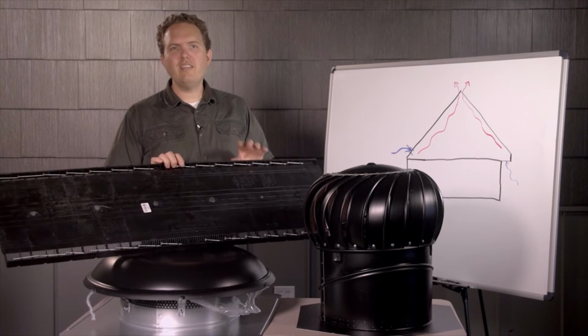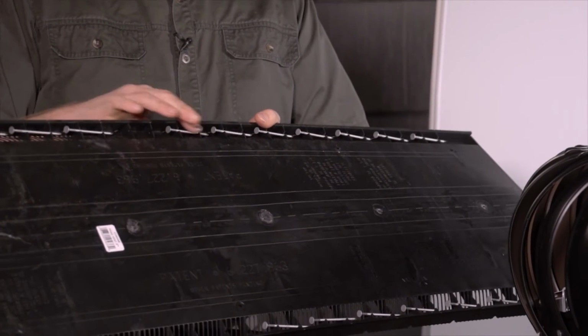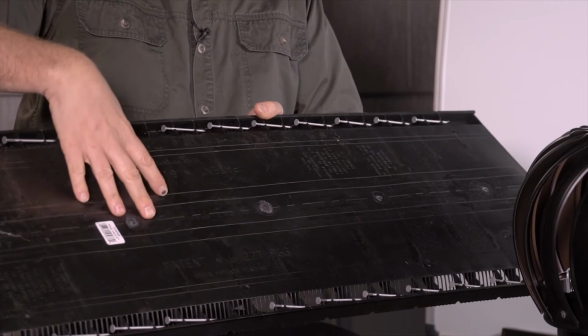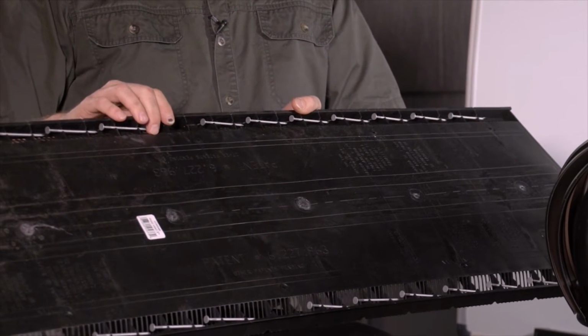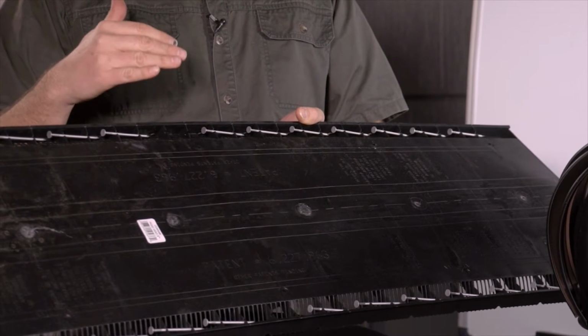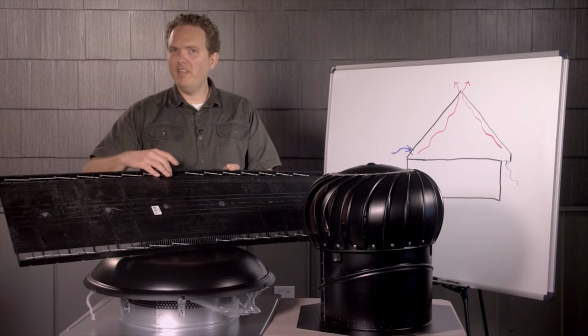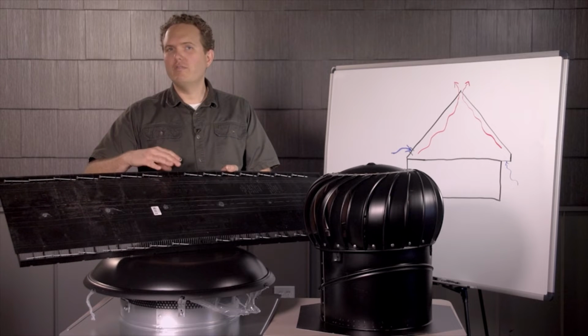Look for a ridge vent like this that gets shingles applied over the top, and also one that has these baffles on the side. So the shingle is going to cover this part, but this baffle here is on the side. Studies have shown that these baffles are an essential part of the ridge vent as they help to pull air out of your attic. Some ridge vents don't have anything that sticks out, but those are not as effective.